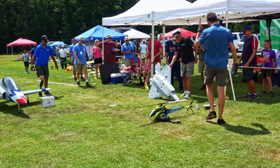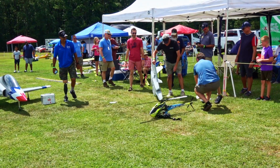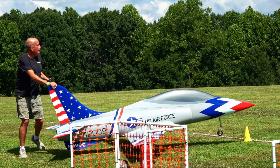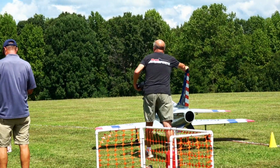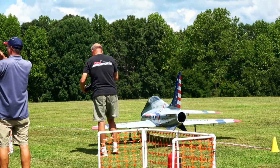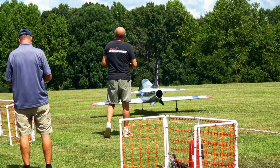That's why we have a flight line. Sometimes you fly your plane right to where you park it. Okay. Well, that was certainly pilot error. Let's watch a more accomplished pilot flying a very expensive turbine that I narrowly missed. Very much counting my blessings that I didn't hit it.